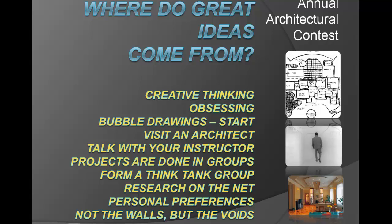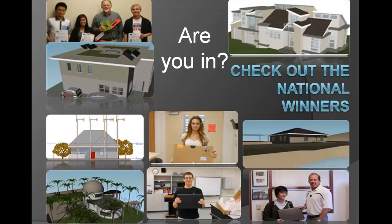I love it. I went to a school of architecture at a university, and the head architect quoted someone else by saying, architecture's not the walls, but the voids within. So that man is standing in the middle of nowhere. You can see how much different it is when you have a plan for the inside of the house. So the inside is as important as the outside.